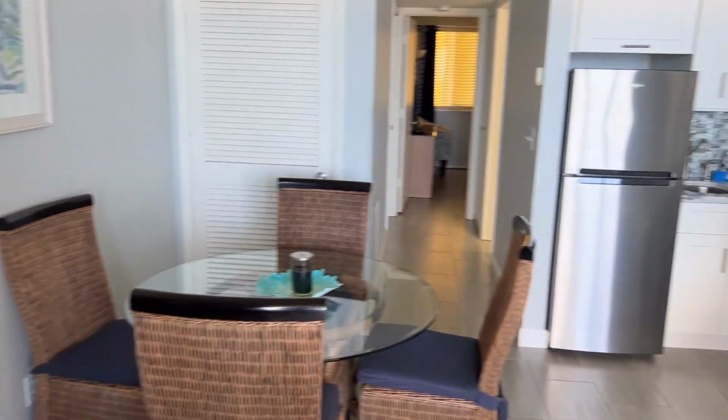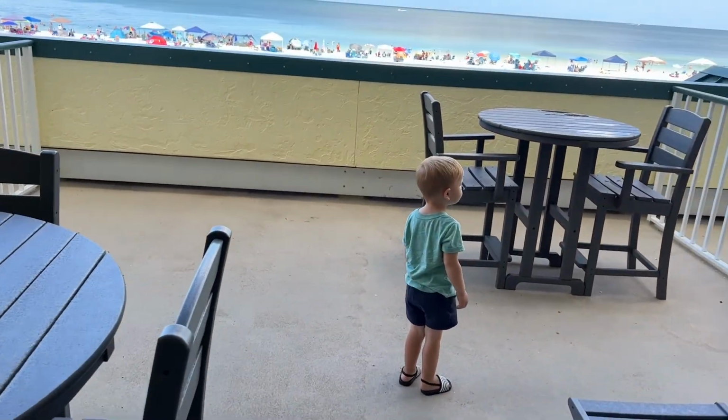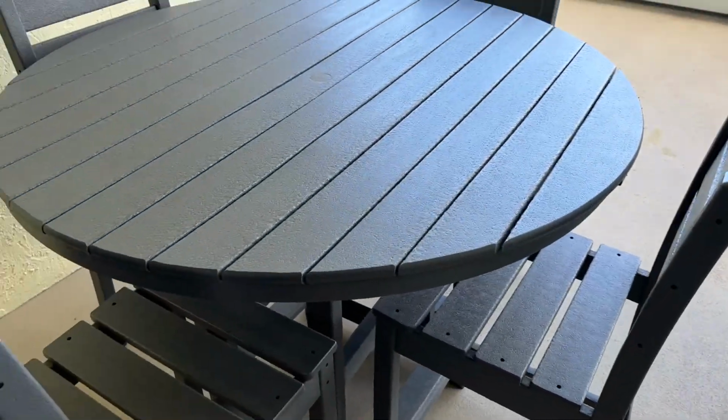So here is the layout of the condo. It is so nice to have that little kitchen right there in that area. It makes it pretty easy to do breakfast and lunch and snacks. And if you're a family that likes to cook on vacation, you have that option too.